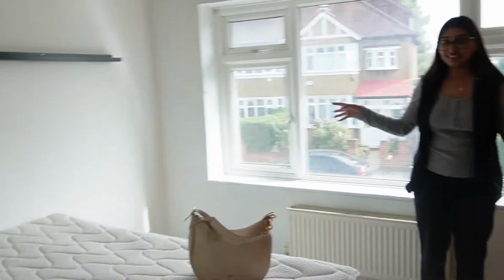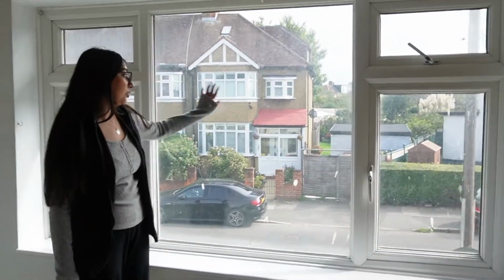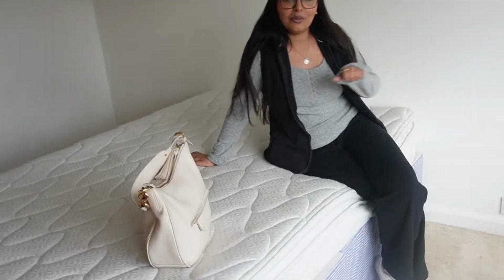So you enter and you see my room for the next sometime. There's a huge window, which I love. This window looks so cute. My room, and obviously it looks very, very empty right now.